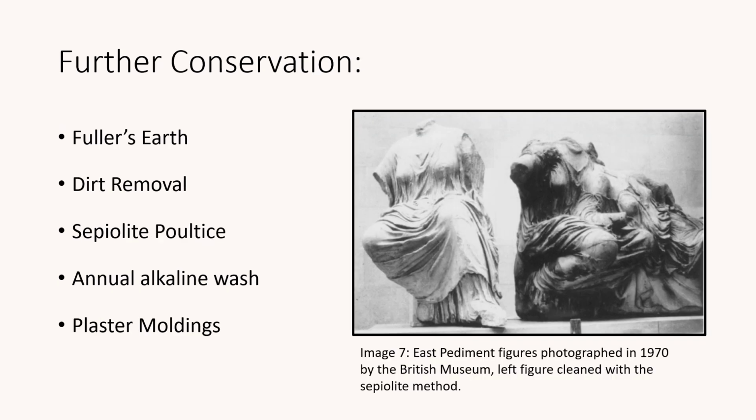After the initial cleaning that took place in 1937 to 1938, additional conservation methods were performed to remove some of the dirt and soot that had accumulated from exposure to pollution. There were frequent washings of the piece using Fuller's earth, which are clay packs to remove the dirt and soot, combined with alkaline soap in addition to these clay packs.